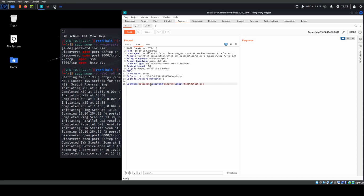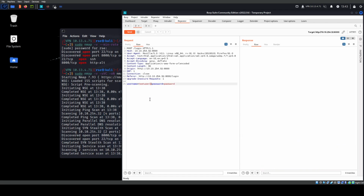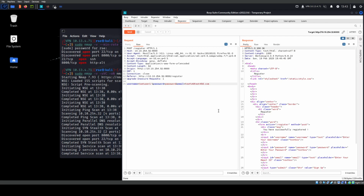So we can try an SQL injection. So we could do now 4, 5, 6. We can try a single quote. Right, and this will register. And now we can do a single quote here. And this is the part that is, oh, okay. Didn't register for me.